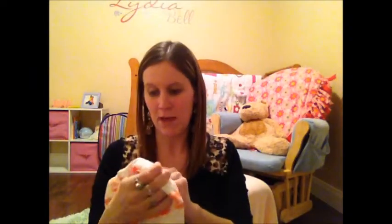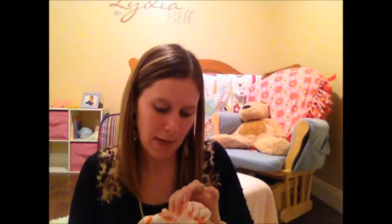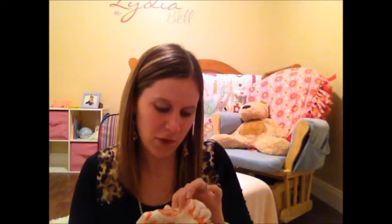I bought this new. It is newborn, so it may be huge. But it has little lammies on it, little lammy feet. And it's fleece. And a lot of Alexandria's sleepers, the newborn, the smaller ones are cotton because she was born in August. So she doesn't have a ton of little warm ones. So I thought that one was really cute. I got it at Costco or at Target. And it's the Carter's Just One You brand. And it says Sweet and Cuddly on it. And I thought that was really sweet.